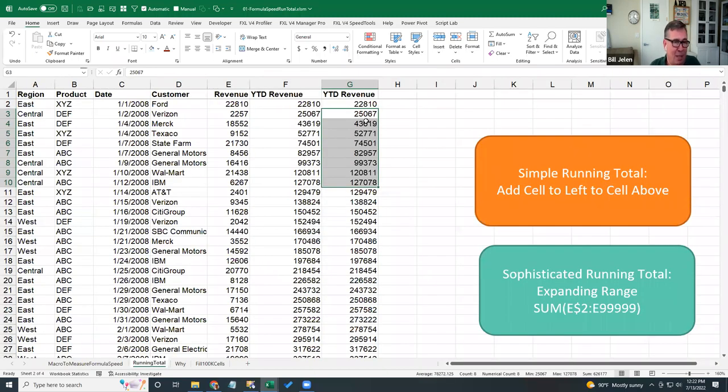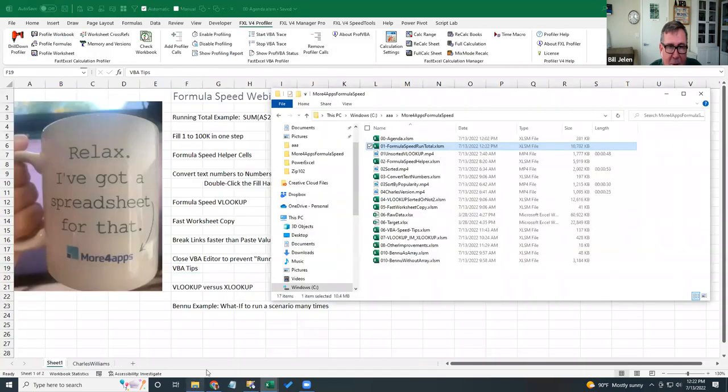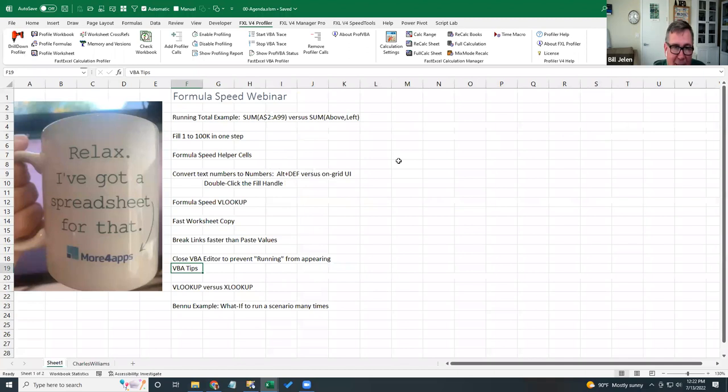We talked about running total and the fast way to fill 100,000 cells. Let's save that one and come back to our folder and go to another formula speed example.